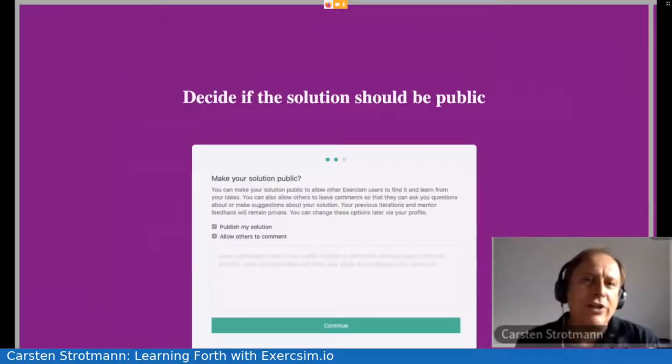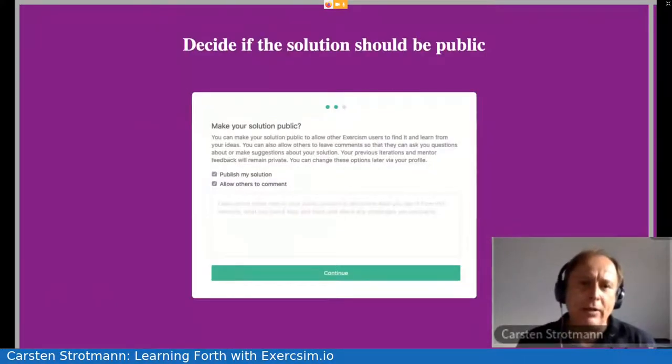And also as a student, you can decide whether your solution should be public or not public, and whether other people are allowed to comment on your code. Because Exercism also is about learning good style. So even if you already know a programming language, it might make sense to go through the Exercism track for that language, because you might get valuable feedback from others, from the community around there.